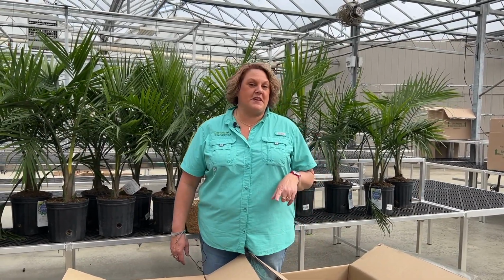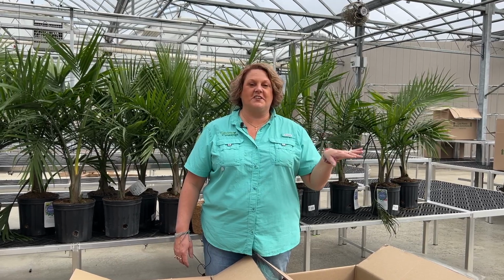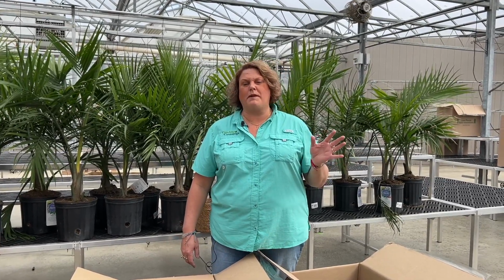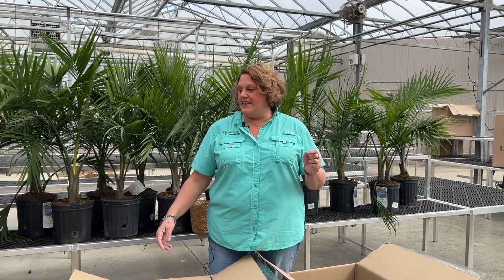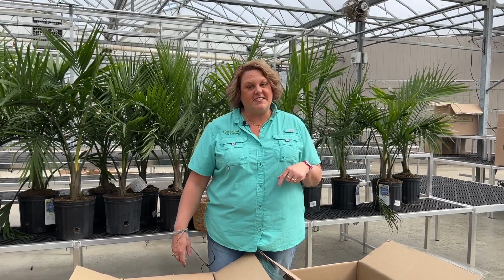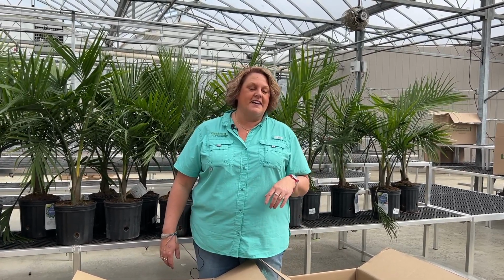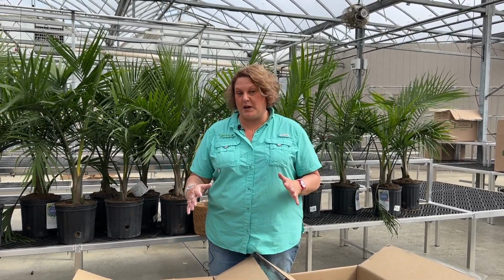So I did misspeak earlier when I was unloading those houseplants. Those are a 12 centimeter pot, which is equal to about a 5-inch pot. Now I'm going to be unloading our 17 centimeter pots, which are more equal to like a 7 or 8-inch pot. So these are going to be bigger plants, bigger pots.